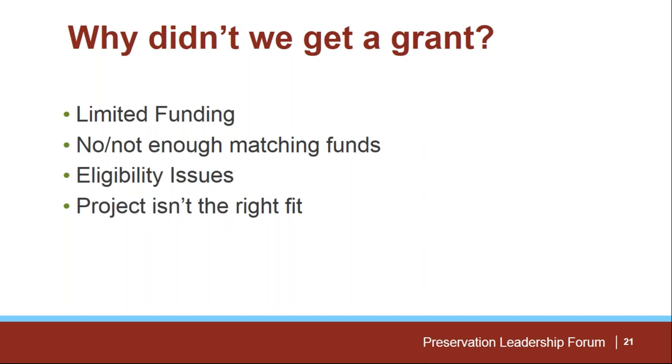The most common reason why you didn't receive a grant is because our funding is limited. We technically have nationwide coverage, but our grant funding comes from geographically restricted endowed funds. So the different locations, depending on what state you're in, where you are, have different amounts of money and can be more or less competitive based on that.